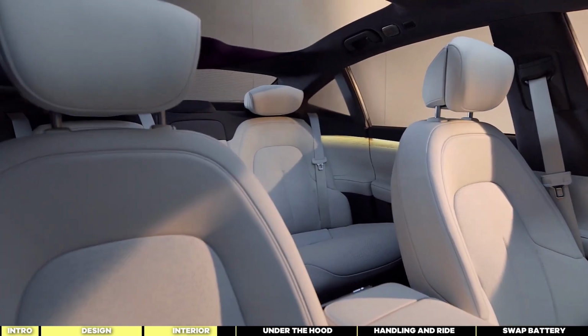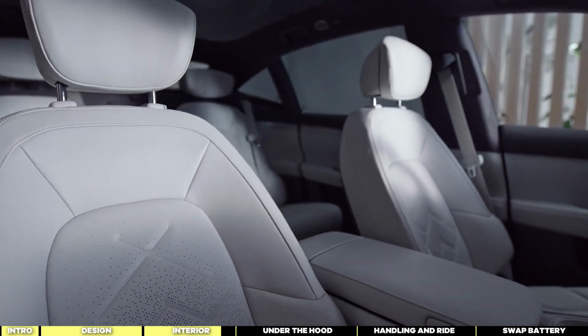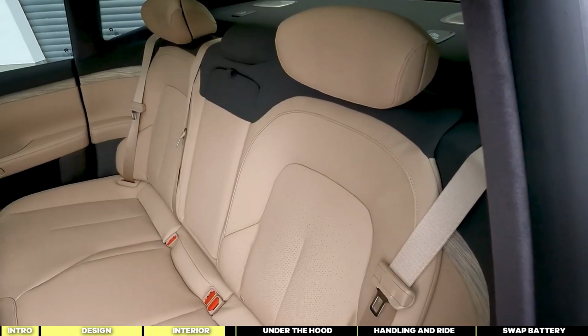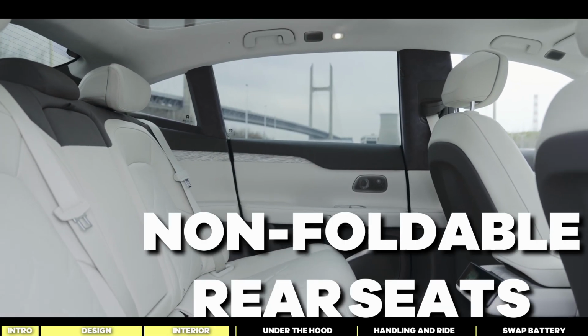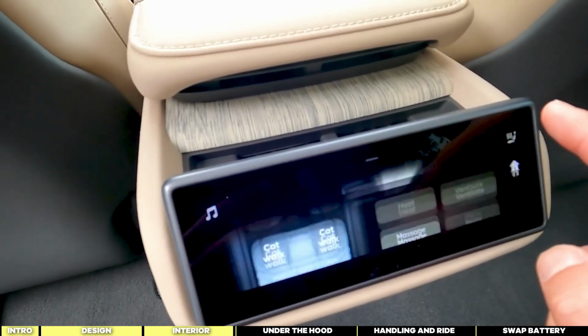Now, the nitty-gritty. The ET7 earns its stripes with plush, comfortable seats, an abundance of standard equipment surpassing most rivals, and a plethora of displays. However, it's not without its drawbacks. A small boot aperture, non-foldable rear seats, and the omnipresence of multiple displays might be a bit much for some.